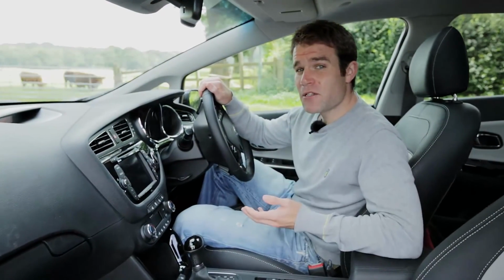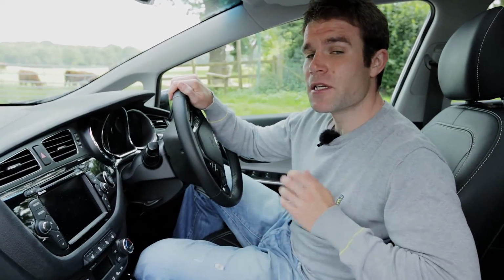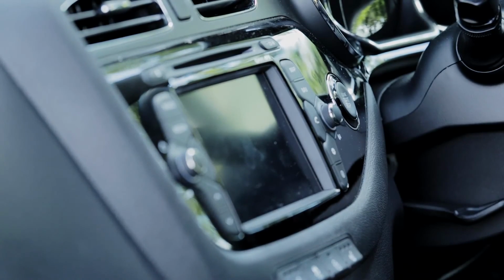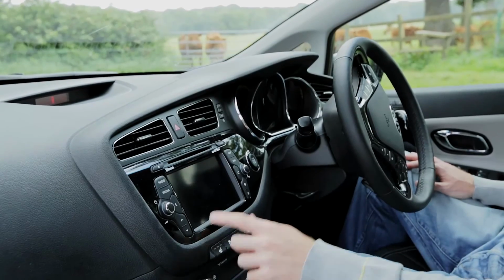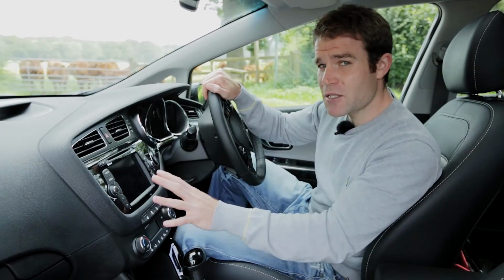Cheap and brittle plastic trim was a hallmark of Korean cars of the past, but thankfully Kia has come a long way since then. Even so, the interior quality won't have Volkswagen worried just yet. We're not big fans of this shiny silver and black plastic look, and this top spec model has loads of buttons all over the dashboard.